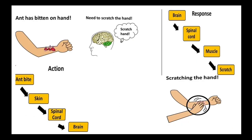Now, let us understand how the nervous system works in our body. Let us understand by this example. It is an example to explain to you the process of the nervous system. The example is, when an ant bites our hand, the mind tells us to scratch the hand, which means the brain sends the message to the spinal cord, then the spinal cord sends it to the muscles. It means the hand starts to scratch. The message of scratching is first sent by the brain to the spinal cord, then from the spinal cord sent to the muscles, and then the muscles do that action, which means then the hand starts to scratch.